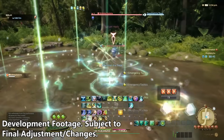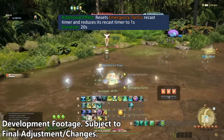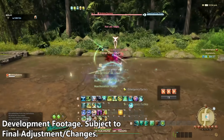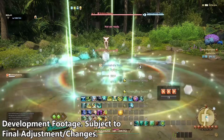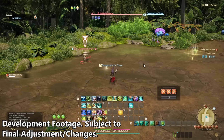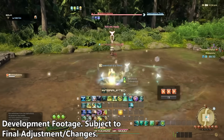Finally, it resets Emergency Tactics cooldown immediately and causes its recast to only be 1 second for the duration. So if need be, you can Emergency Tactics any and all heals during Seraphism. Great for making the skill flexible, both for healing and shielding intensive phases, or both at the same time. Again, so long as your mana can actually handle it.